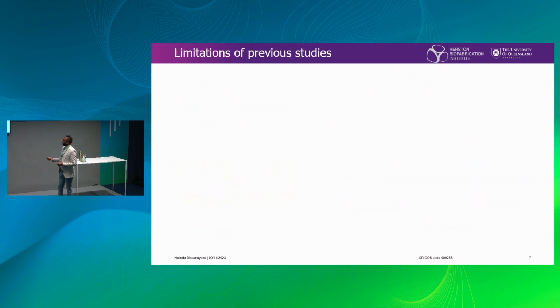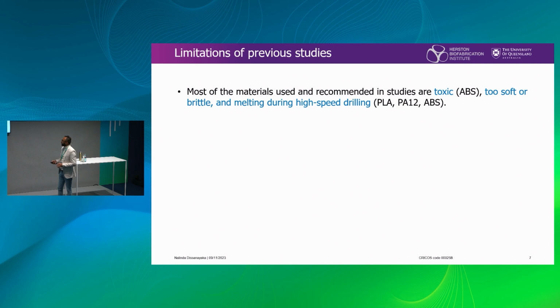All right, the limitation of the previous studies is that most of the materials used are toxic, like ABS, and some materials are too soft or brittle, because we know that burr hole drilling uses something like 75,000 RPM.